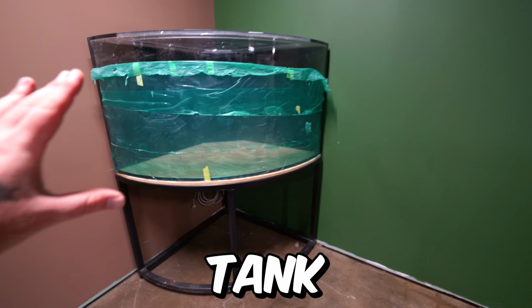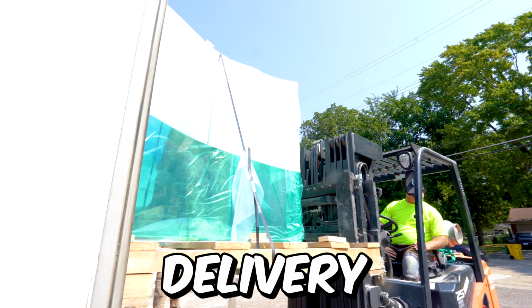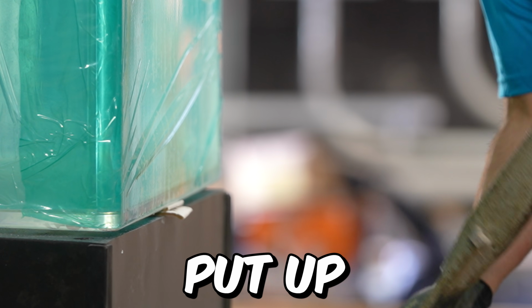And we started fixturing out the outside of the Reptarium. The freshwater corner tank has been set. Got a chance to see the slant tank up on the stand. We even got our last delivery of aquariums and stands. But guess what? Today, these S-tanks are actually getting put up onto the stand.